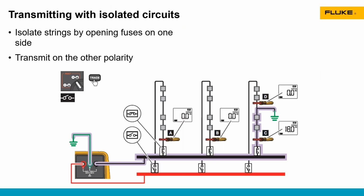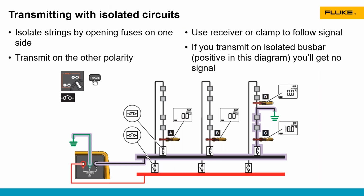And in this diagram, we've opened up all of the positive fuses in this combiner box. So it's only transmitting the signal through the circuit that has the ground fault. In this use case, I can use the receiver or the signal tracing clamp to follow that signal to the exact point of the ground fault.